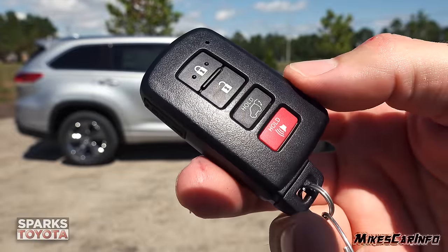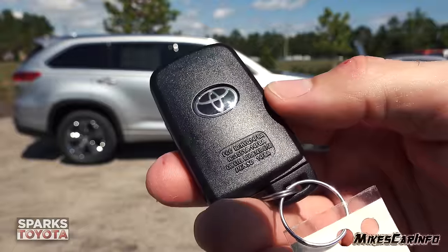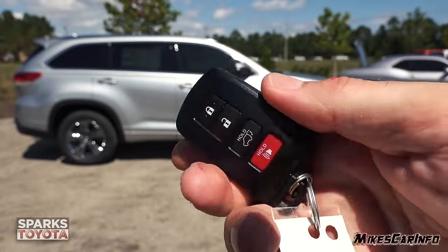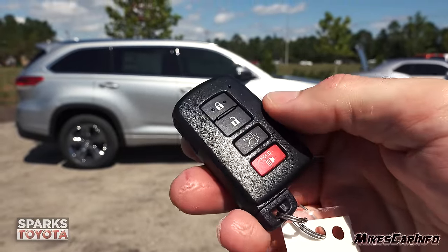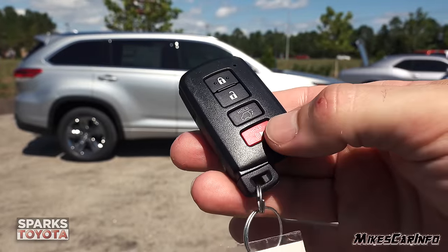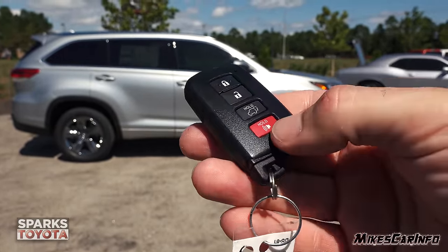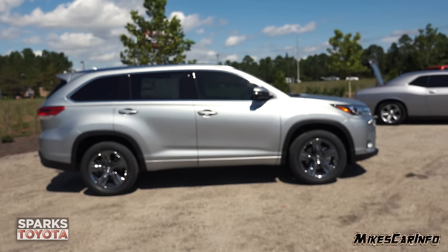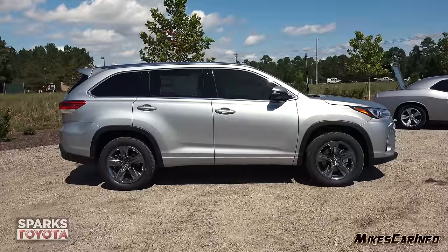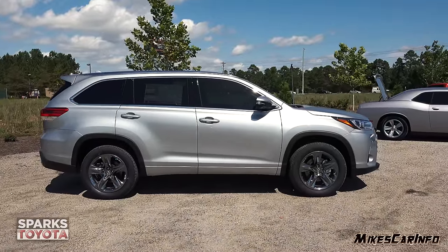This is what the key looks like. It's a proximity key system designed to where you can keep it in your pocket and use the vehicle 100% without taking it out of your pocket. It does have some useful buttons here, lock and unlock, the ability to open up the power lift gate, and a panic button. There's also a physical key on the inside if you need it. So let's go ahead and push that panic button. So it just basically beeps the horn, flashes the lights.